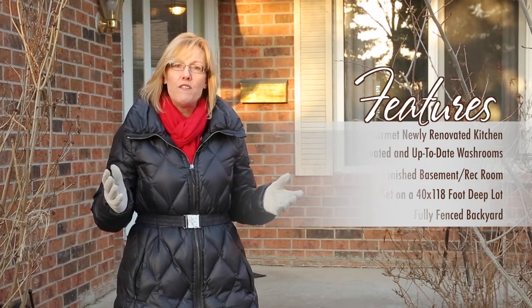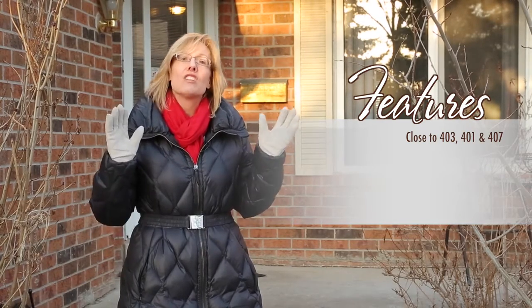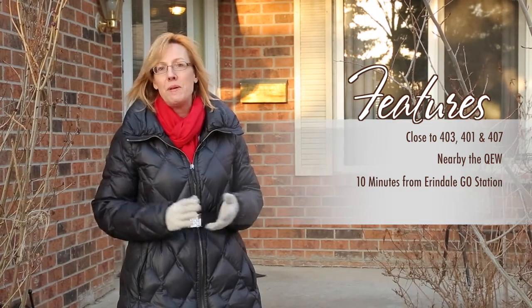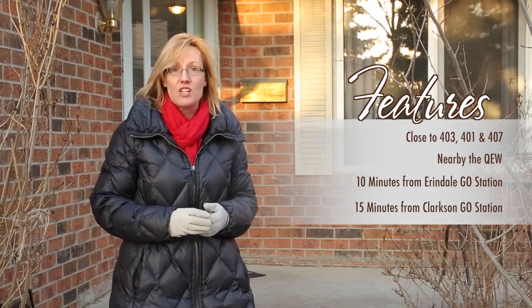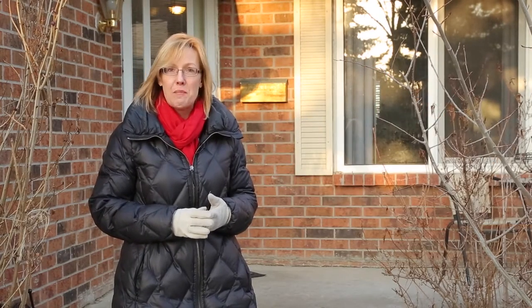And from a convenience point of view, you couldn't ask more out of this location. If you're looking for a highway that starts with the number 4, 401, 407, 403, they are literally just seconds away. The QEW is nearby as well. GO Train transportation, can't beat it. We're 10 minutes away from Erindale GO Station and 15 minutes from the Clarkson GO Station. So if you're taking the train and commuting downtown, such an easy ride to get there from here. So why don't we have a look around and see if this might be your next home.